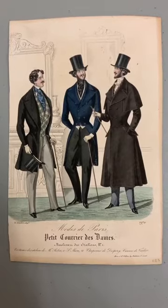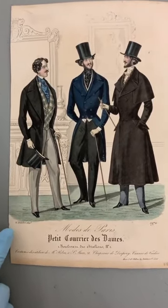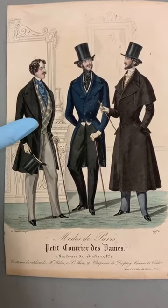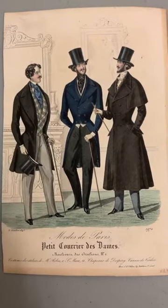A fashion plate from our museum's special collections, and this one's really helpful because it's dated October 31st, 1843, and you can see these gents do wear waistcoats, a plaid version here, the middle is somewhat plain, and then maybe a check on the far right.